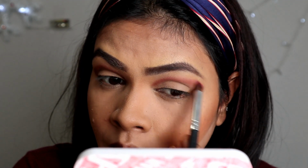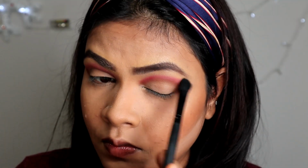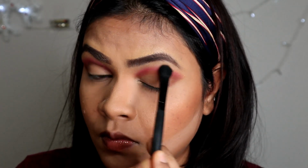I'm taking that burgundy shade and mixing it with my first color, and I'm defining that crease, giving it a little bit of warmth with the burgundy color, and then blending the eyeshadow with the blending brush to make sure there will be no harsh edges here. And then I'll be cutting my crease with the concealer.